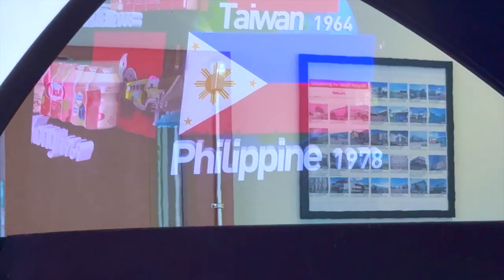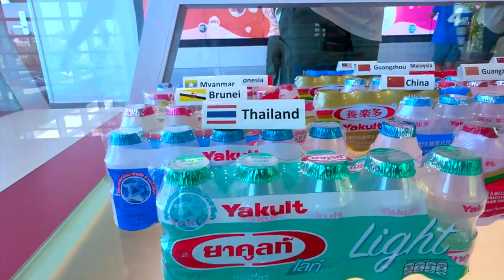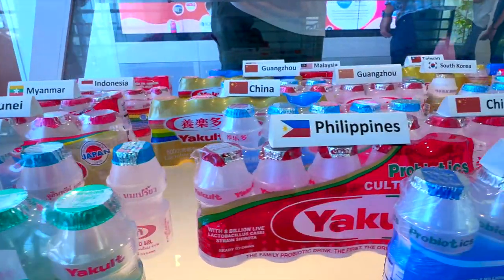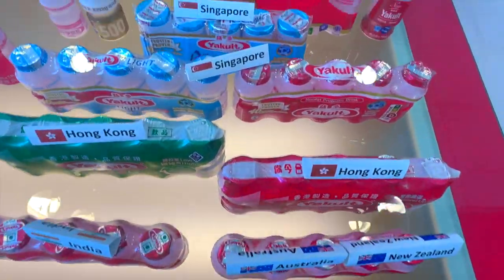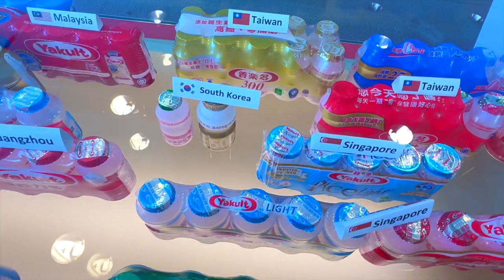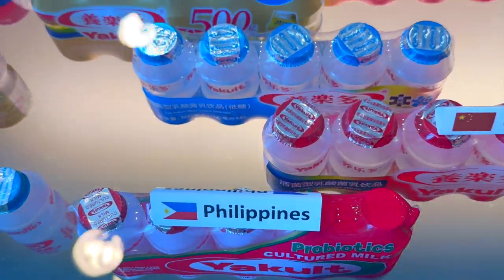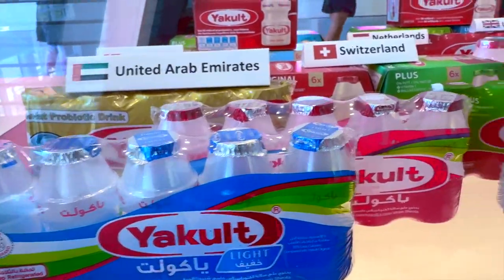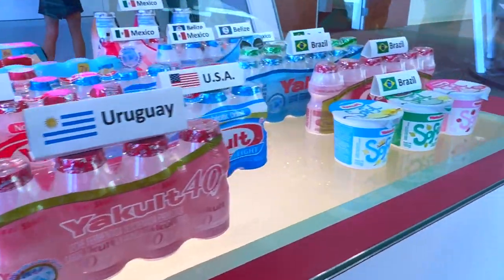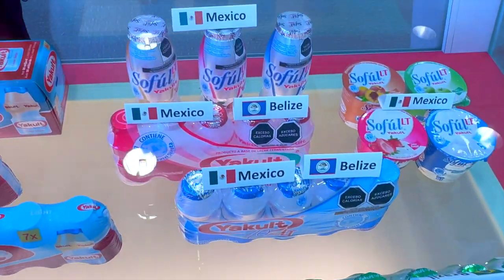Philippines. Hong Kong, Philippines. And then there's Taiwan. In 1964, that Philippines. Okay, that's in Brazil. It's in Brazil. Okay, that's in Mexico.